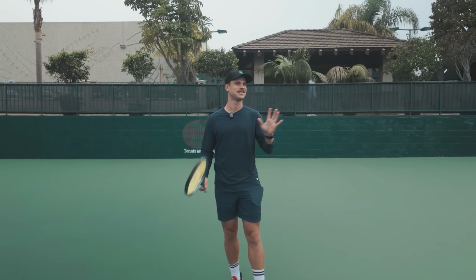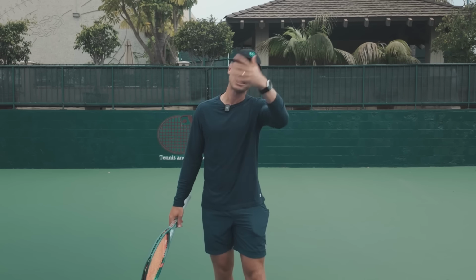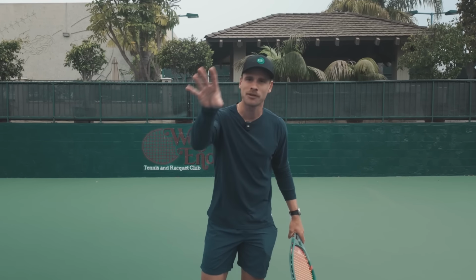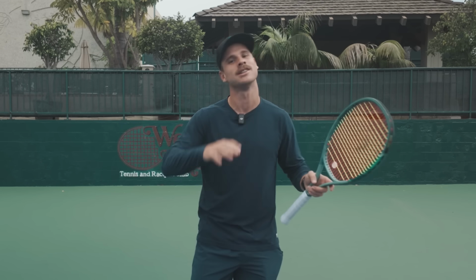Let's think about the classic pusher. Everyone talks about the pusher. What the pusher does is move better, right? He makes more balls, but he's able to make more balls on the court because he's able to cover the court better than his opponent. And by covering the court better, he creates pressure, right? Like, you need to start hitting tougher and tougher targets, and that pressure builds, and throughout the match, you're going to start making more errors, lose confidence, and the so-called pusher is going to beat you.